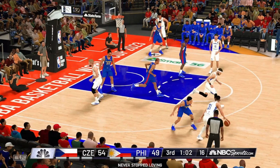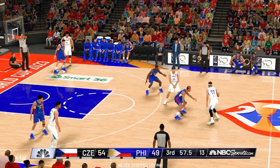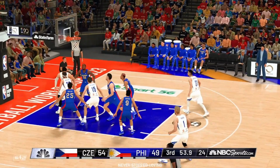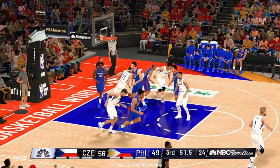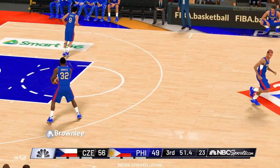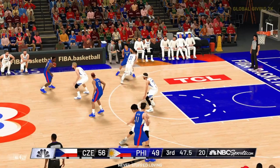Satoransky outside. There's 57 seconds left in the third. Driving to the basket. Second shot opportunity. And that's 2 points on the layup. 15 points in the game. Effort play, pursuing the basketball. Love how he puts in the work.